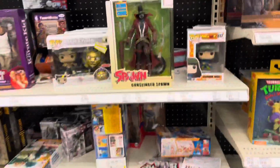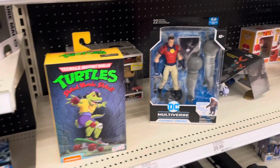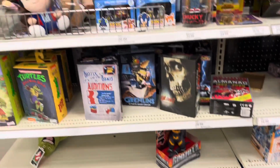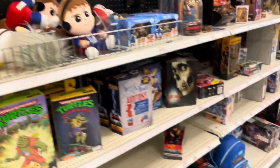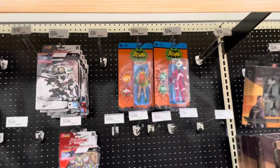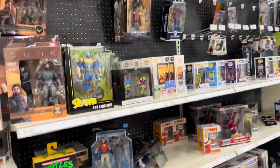Yeah, I saw these a lot earlier in the week, and there he is. I've been hunting him for weeks, the Gunslinger Spawn, finally. There's the, from Suicide Squad, the John Cena, without his mask, Soldier Boy. I believe that's what his name was. I can't remember now. Here's more of these. I think these figures look amazing. I was very happy to get those.